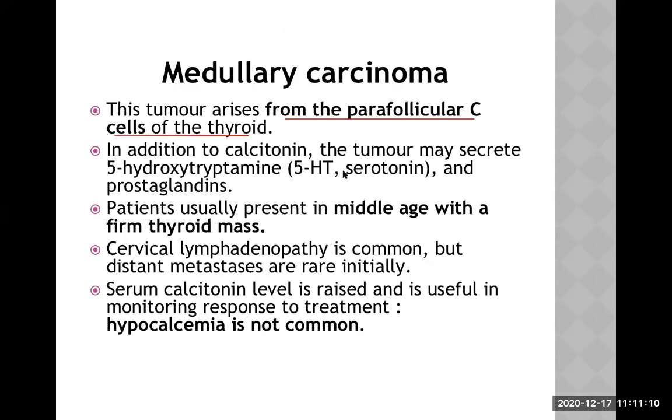Now, what is the tumor marker of medullary carcinoma of thyroid? What is the tumor marker? Increased calcitonin. Exactly. Calcitonin is considered the tumor marker of medullary carcinoma of thyroid because they produce calcitonin, because they are developed from parafollicular or C cells of the thyroid gland.